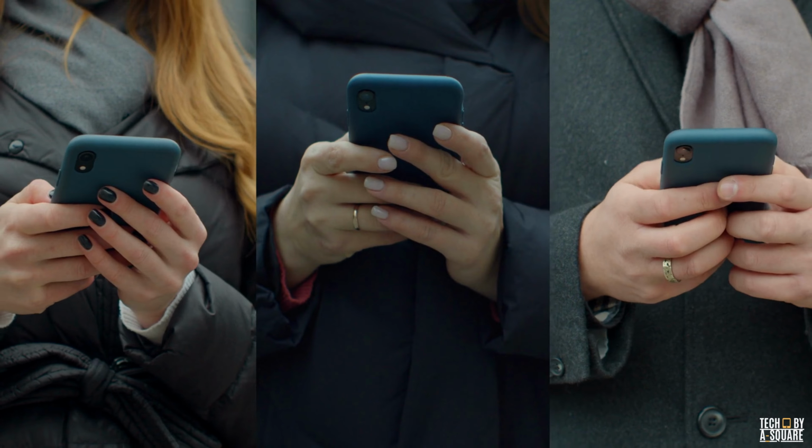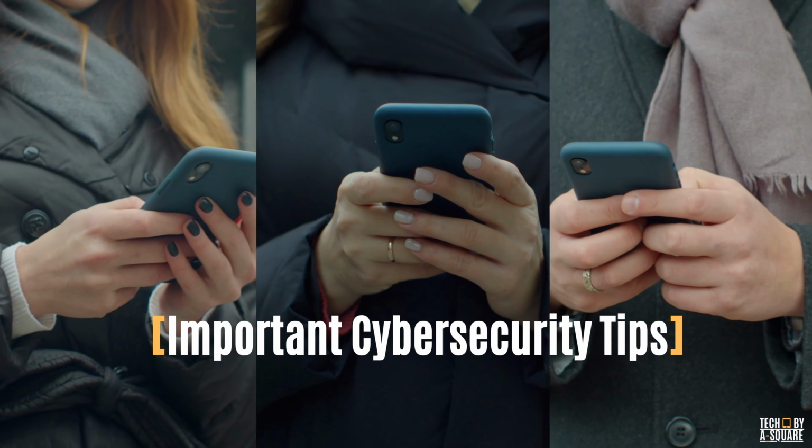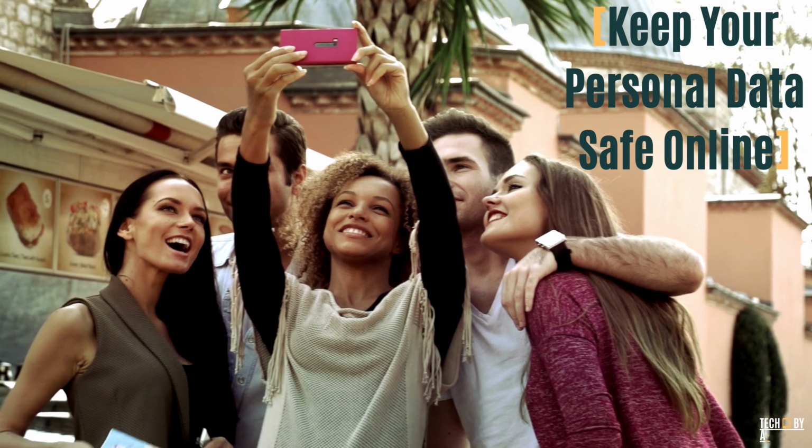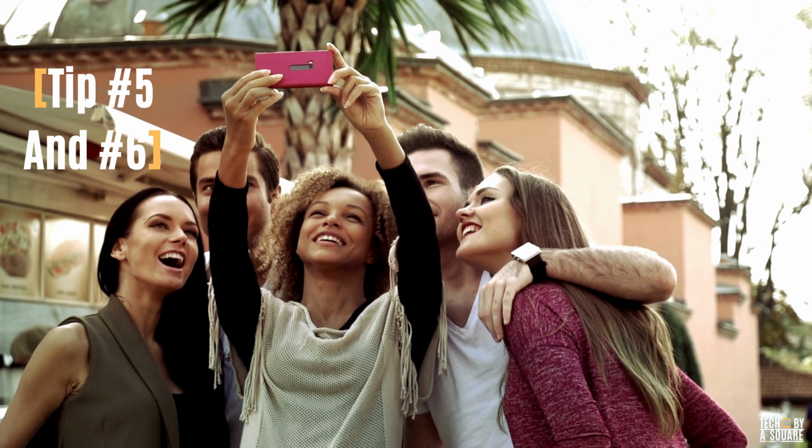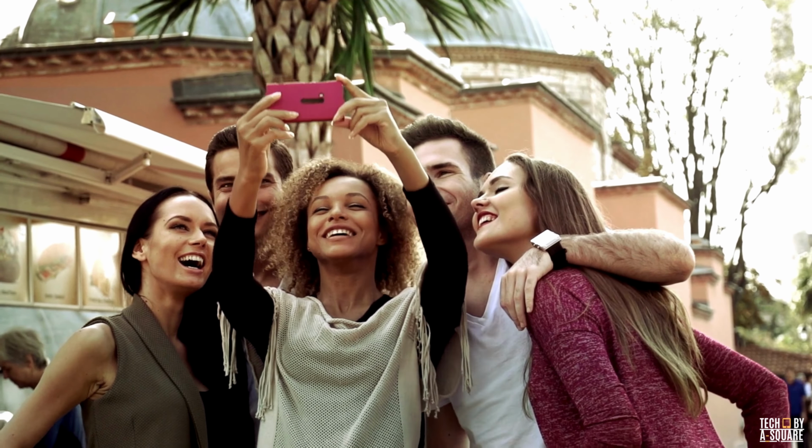Today, we're going to talk about some important cybersecurity tips that can help keep your personal data safe online. And I bet you don't know tip number 5 and number 6, so stay tuned.